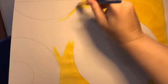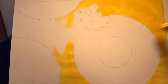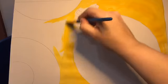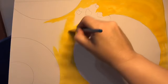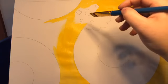So I like to get enough paint on my brush that I'm able to work it into the canvas, but not so much that I can't control it too, because if you have too much paint on your brush, you might get a little messy with it. And so sometimes it's easier to work a little bit at a time, and then you can come back and add more paint later.